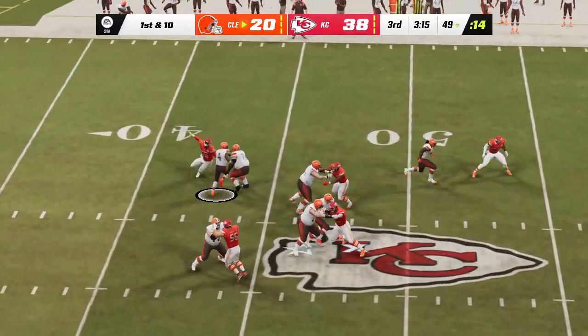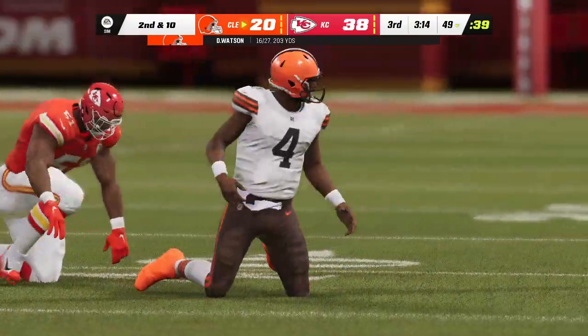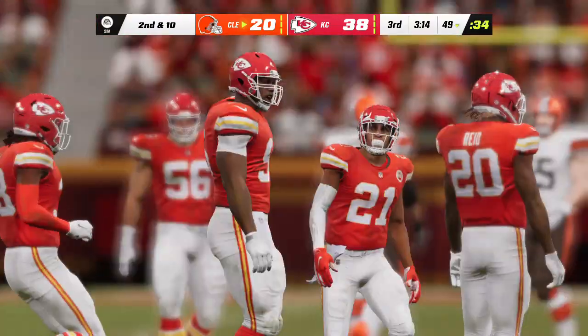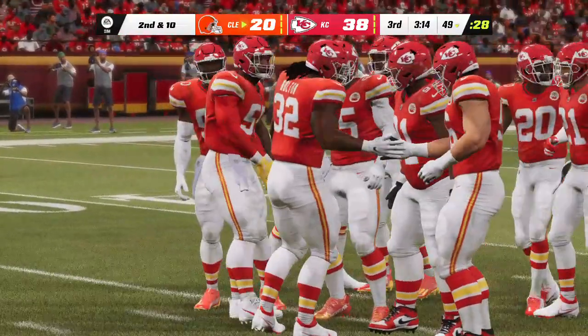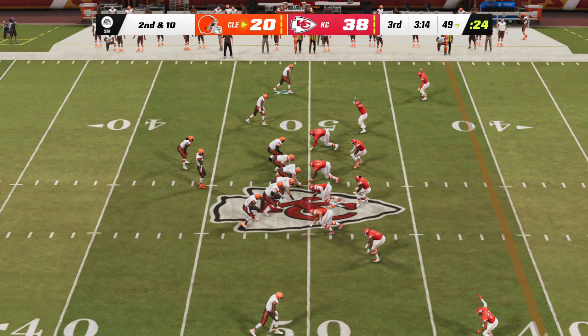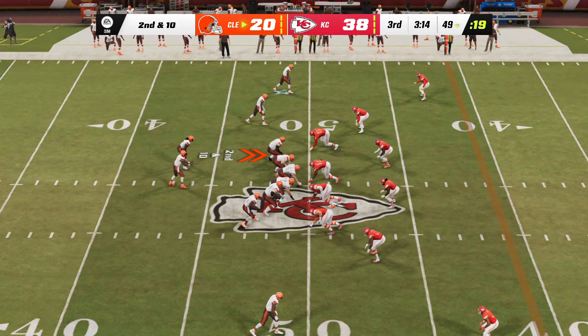Now Watson. And this is going to be incomplete. Cooper was the target there, and that'll bring up 2nd down. Offense was moving it a little bit, had them back on their heels, but they earned a brief pause by forcing the incompletion. That gives them a quick chance to regroup and try and mount a stand before they're backed up even further. A third quarter action from Kansas City, 2nd down and 10.